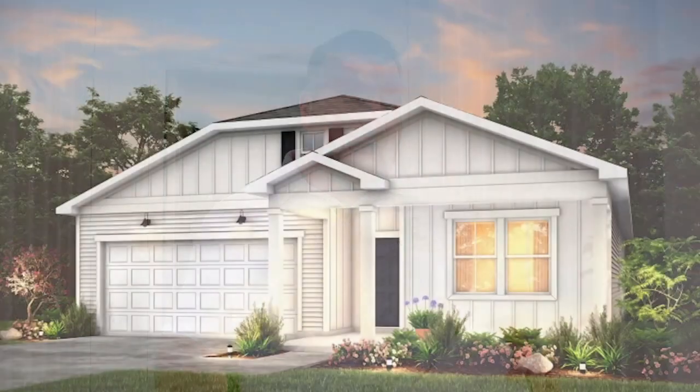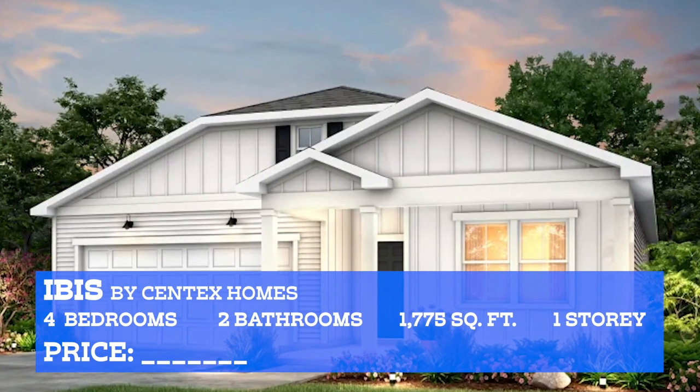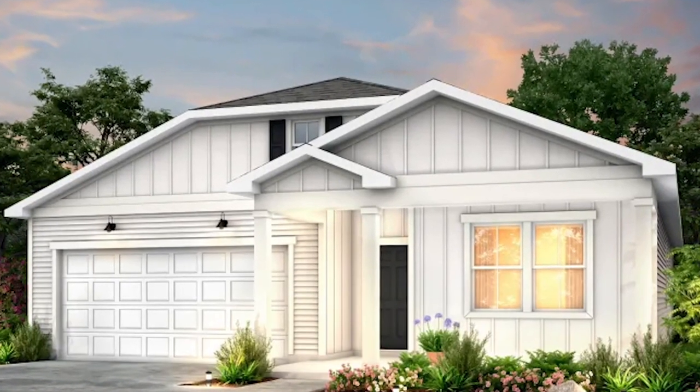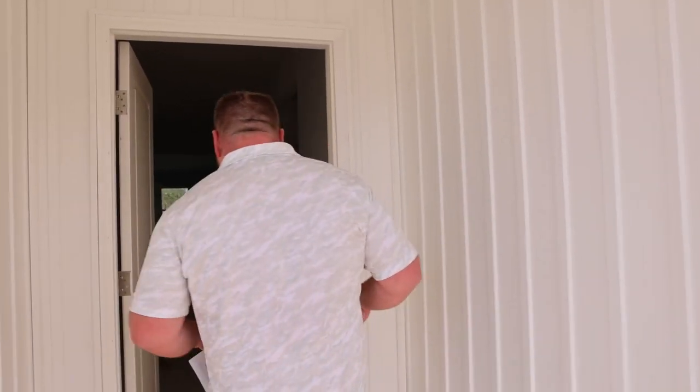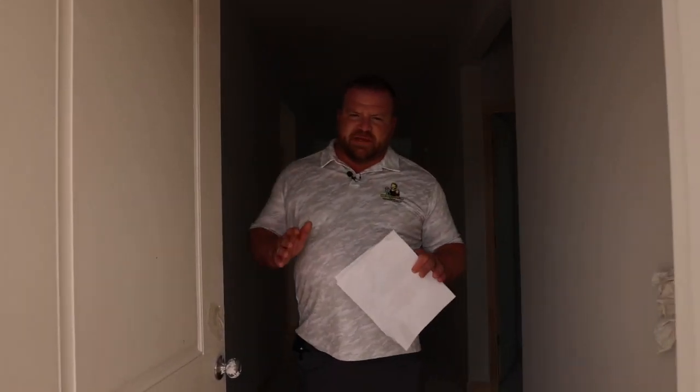Okay guys, we're at the next floor plan here. This is the Ibis. So this is a single story home. This is 4 bedrooms, 2 baths, 1775 square feet. If you watch some of my other videos, this is actually kind of similar to the Cali from D.R. Horton or even maybe the Montgomery from Lennar. So let's check this home out. Huge driveways over here in Bradford Point. Now keep in mind, this home is still being built.